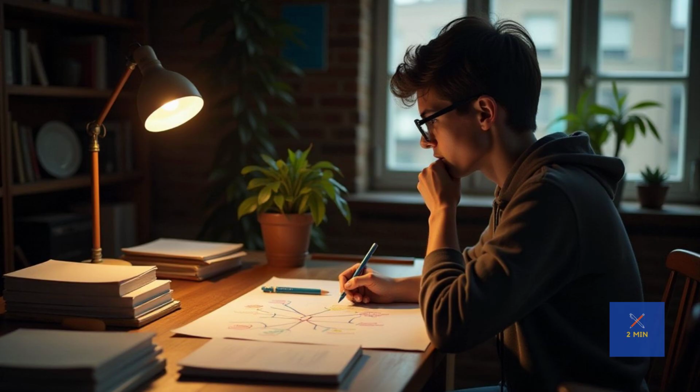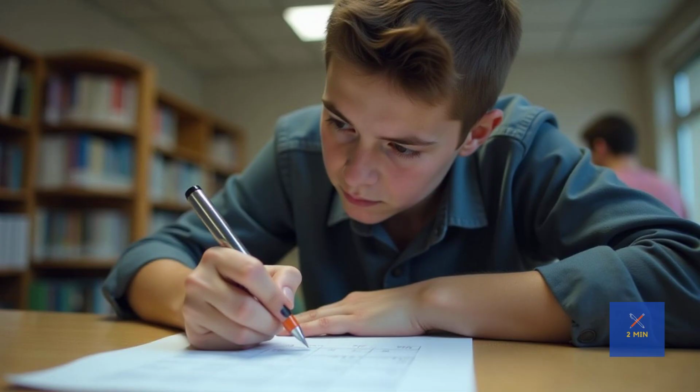Creating mind maps from memory after studying a chapter forces retrieval and helps you see connections. And critically, practice past papers or end of chapter questions without looking at the answers or your notes first.